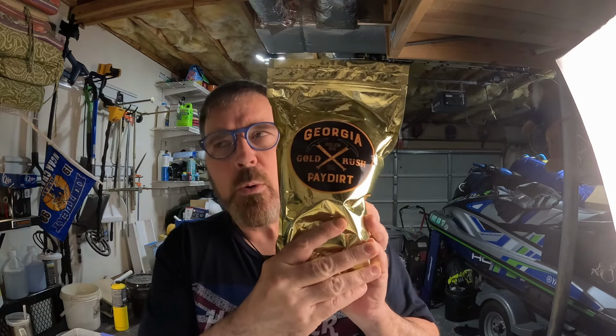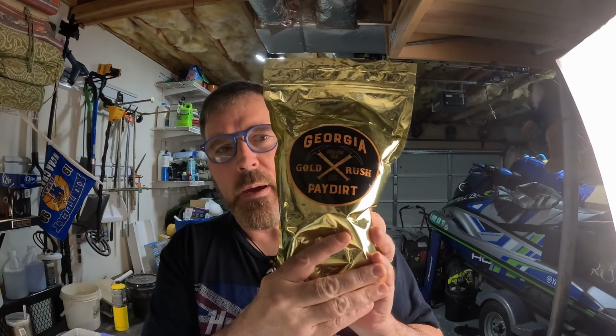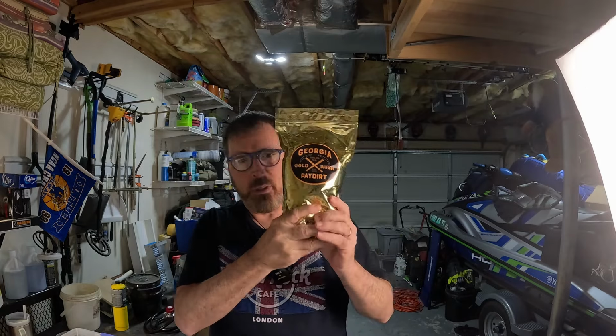I was reading the label because it says Georgia Gold Rush Pay Dirt, Helen, Georgia, established 1826, but it is Outpost Gold and Gems pay dirt. I got this on the shop app. We're going to open this up. I will read you the description and all that good stuff, but there it is right there.